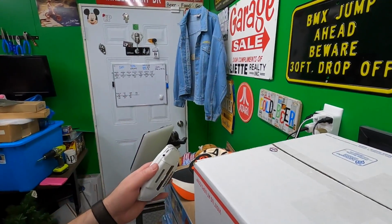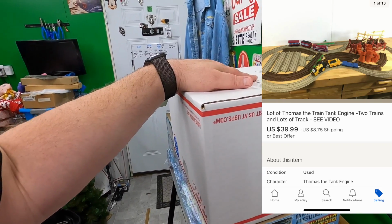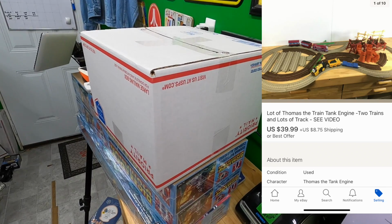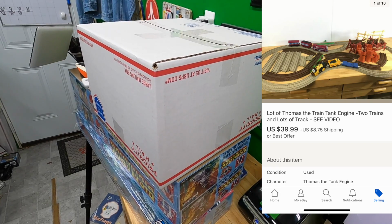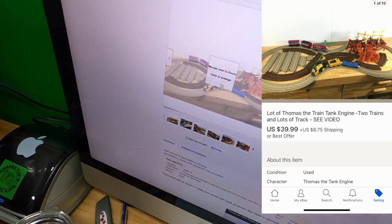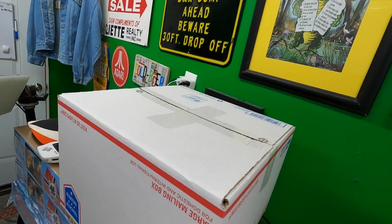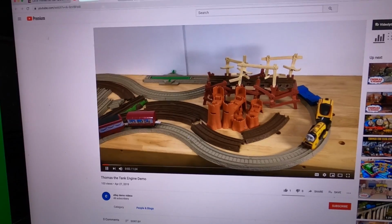Okay, I went and grabbed this. This was kind of hard to get to, so I didn't show it. It was under all the board games and stuff. It's been listed a little while. This is a Thomas the Train Tank Engine. Actually, it's just Thomas the Tank Engine, but I put Thomas the Train because I know a lot of people probably mess it up like I do. But yeah, that's what it looks like right there. And also, I included a video demo of Thomas. I'm curious what that looks like. All right, guys, I want to show you all this Thomas.